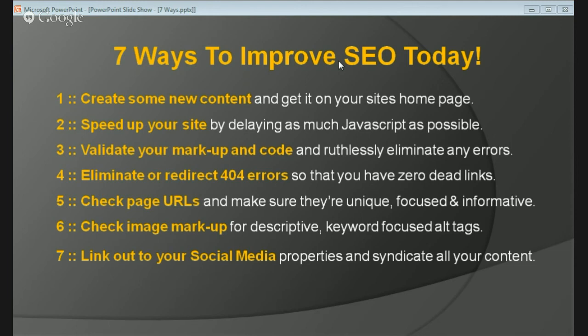And last but not least, make sure that you're linking out to your social media properties and syndicating all your content. It's not news that social media is the web today. You cannot define the internet without an effective description of social media today. And if your site is devoid of any social media content, then basically Google sees your site as being entirely irrelevant. And if your site is irrelevant, it doesn't fit their model for enhanced user experience, and therefore it's not going to reward you in the rankings.